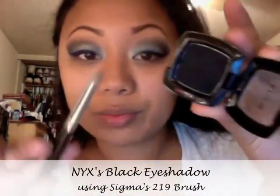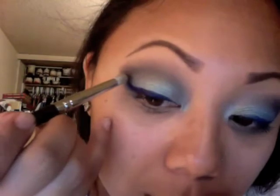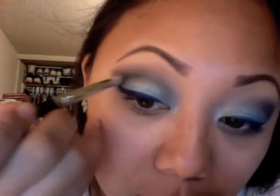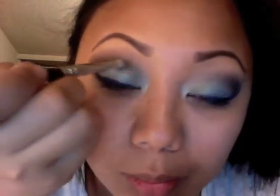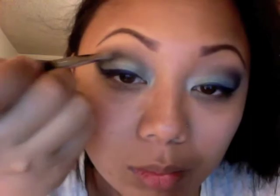And now I'm taking NYX's black eyeshadow using Sigma's 219 brush. It's like a dome brush. Great brush for the crease area. I'm putting it on the outer part of my crease. I'm actually faking my crease. As you can see, I'm creating the illusion that my lid is higher by bringing the color up a little bit higher than where my real crease is. And I'm just defining that outer edge just to give the smoky eye more of a smoky eye look. Trying to make it intense.